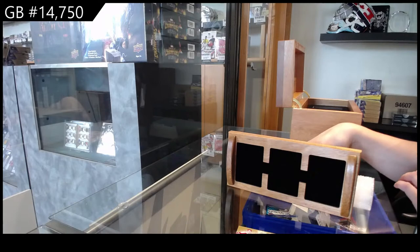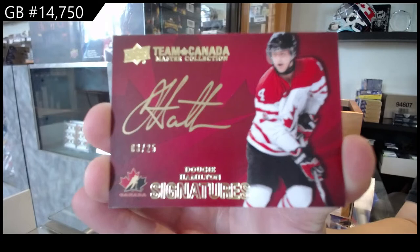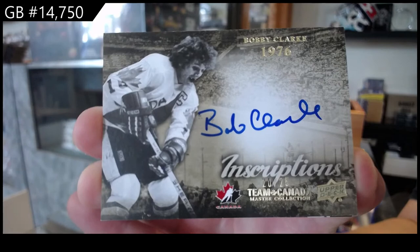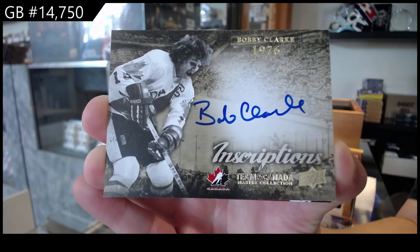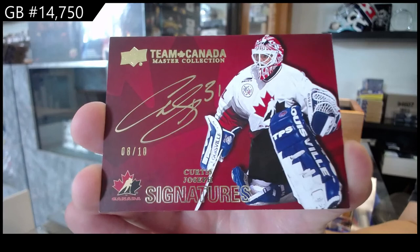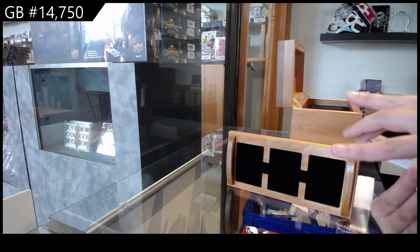We've got a Team Canada signatures numbered to 25 of Dougie Hamilton. Inscriptions auto numbered to 25, Bobby Clark. Team Canada signatures numbered to 10 of Curtis Joseph. We've got a base auto numbered to 20 of Marc-Andre Fleury.